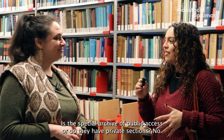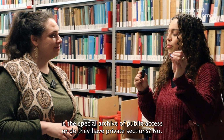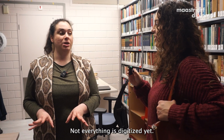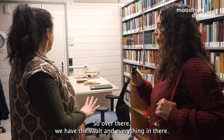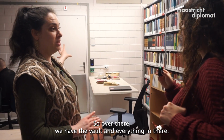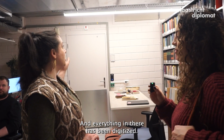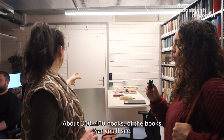So is the special archive all public access, or do they have private sections? No, everything is public. Not everything is digitized yet. Okay. So over there we have the vault, and everything in there, those are our rarest, our most precious books, and everything in there has been digitized, about 300, 400 books.